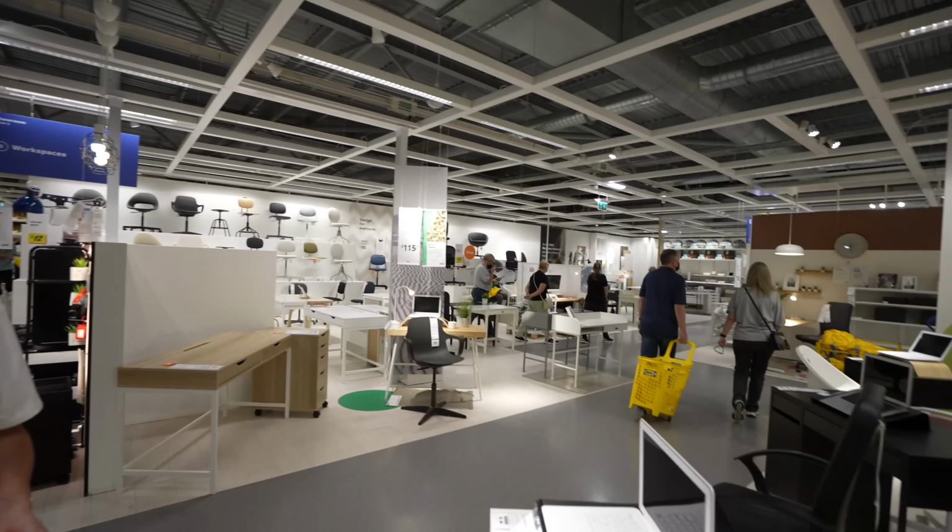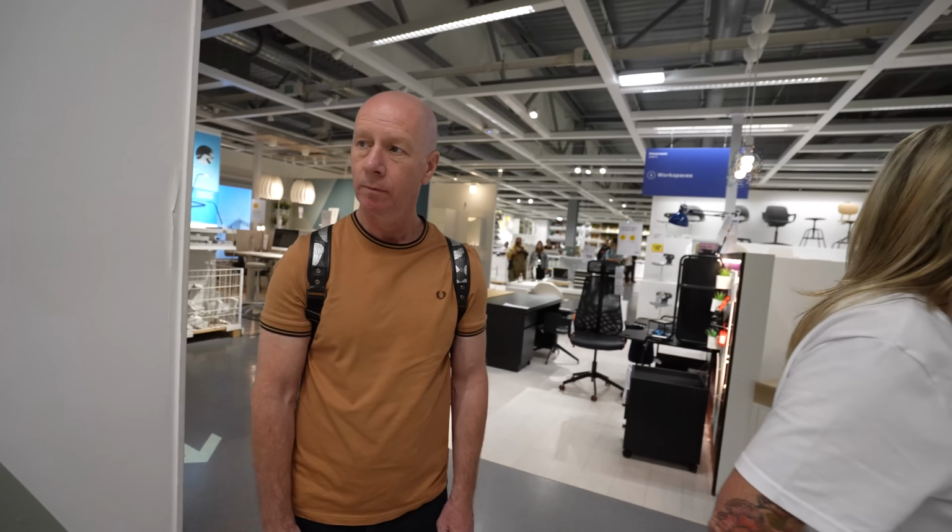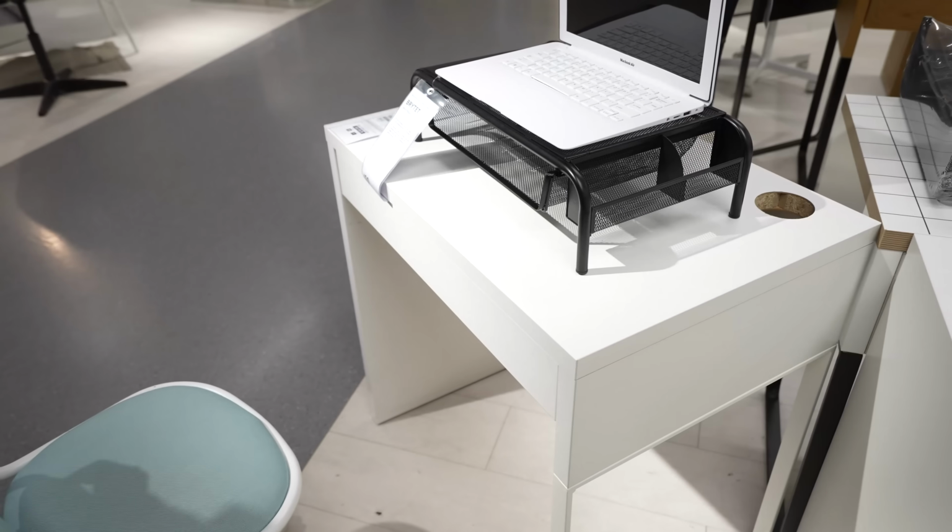Okay guys, so one of the most important parts of a gaming setup is the desk. I mean, you don't want to be gaming while sat on the floor, do you? So we have arrived at IKEA to find the best desk for Tamsin's gaming setup. Morgan, I think I found it. That one is perfect. Mum, you can barely fit one monitor on there. I think we need bigger.